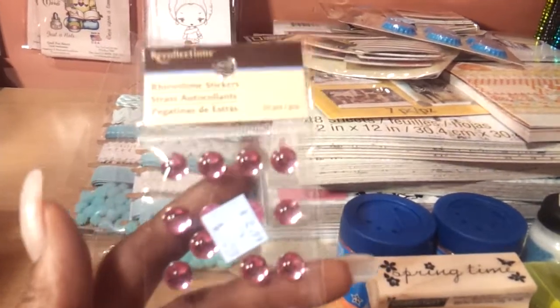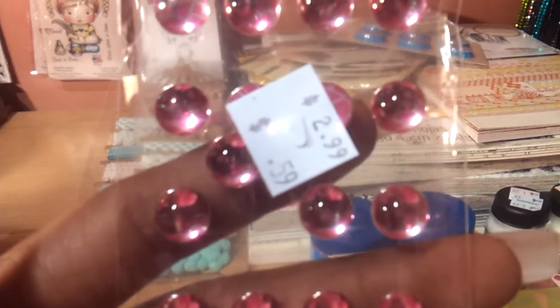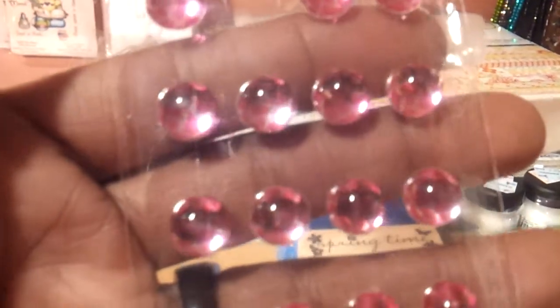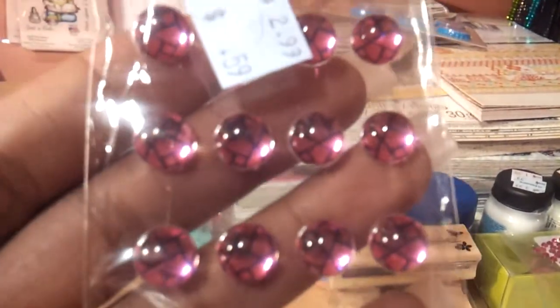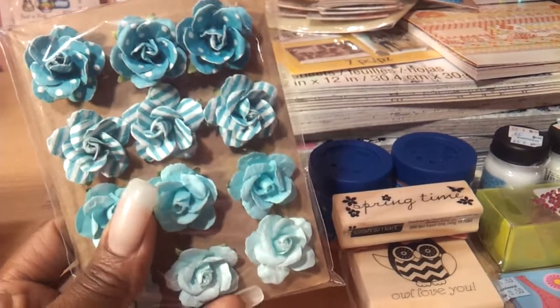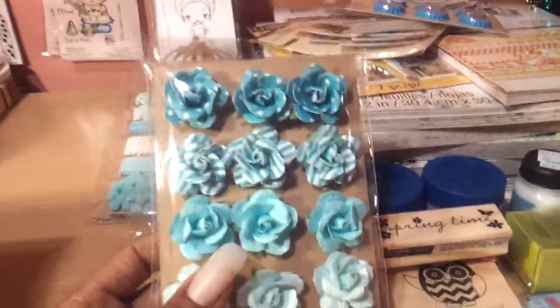I also found some of these Recollections flatback blings. They were 59 cents. You see that? The design on there. It's like a crackle finish kind of in the background of it. With white crackle. This one has a black crackle. Then I got some more of these flowers. I just think these are so adorable. Flowers and bling are my weakness. And paper.